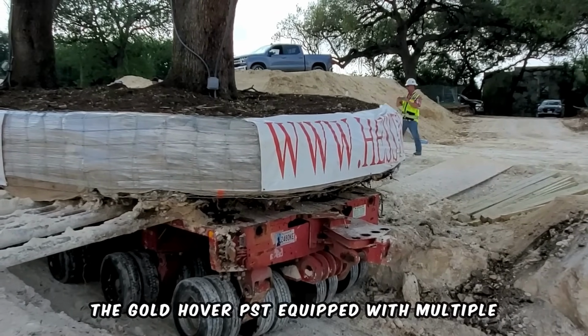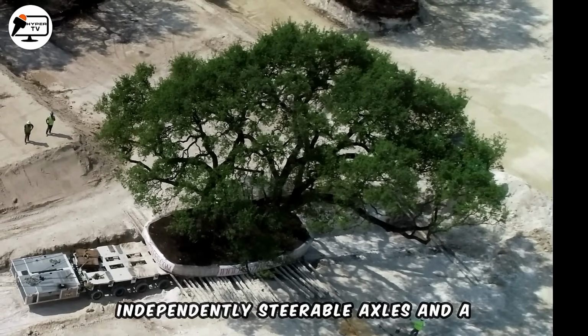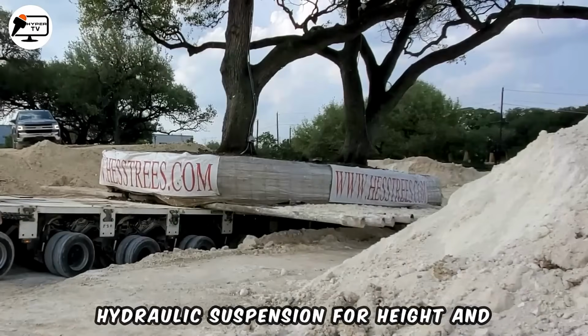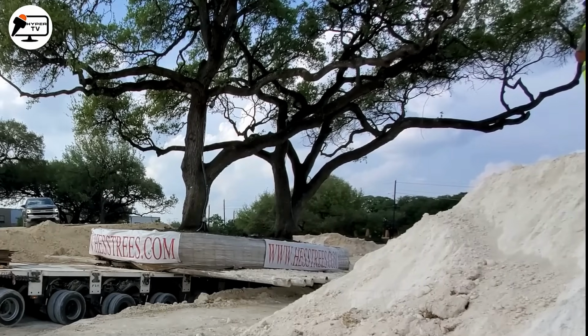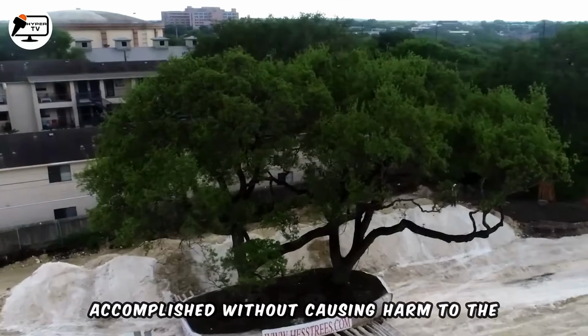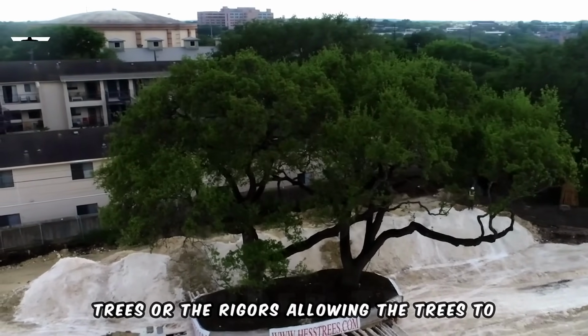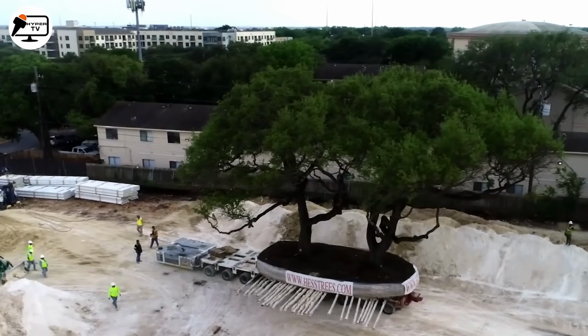The Goldhofer PST, equipped with multiple independently steerable axles and a hydraulic suspension for height and inclination adjustments, ensured a seamless relocation process. Importantly, this meticulous operation was accomplished without causing harm to the trees or the riggers, allowing the trees to thrive in their new environment.